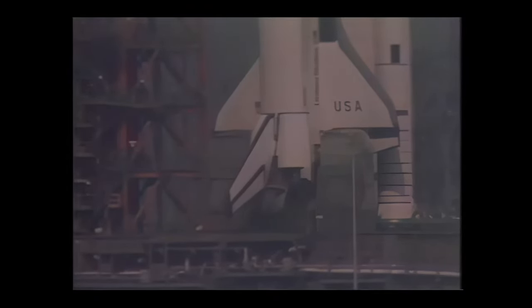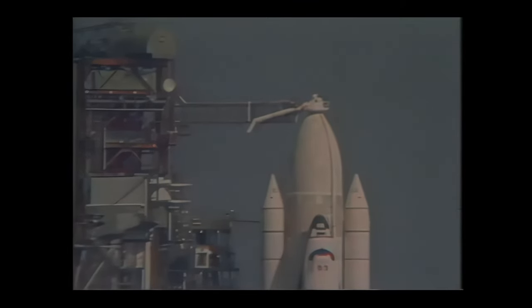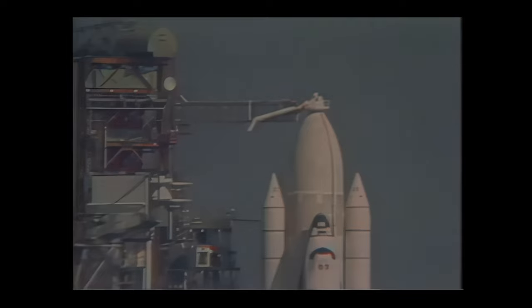T-minus 2 minutes, 55 seconds and counting. The lock valve on the external tank has been closed and pressurization begun. After the tank is pressurized, the hold capability is limited. T-minus 2 minutes, 40 seconds. We have cleared the caution and warning memory. The gaseous oxygen vent arm is being retracted.